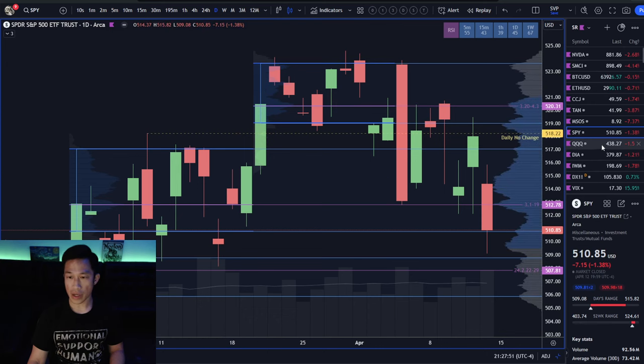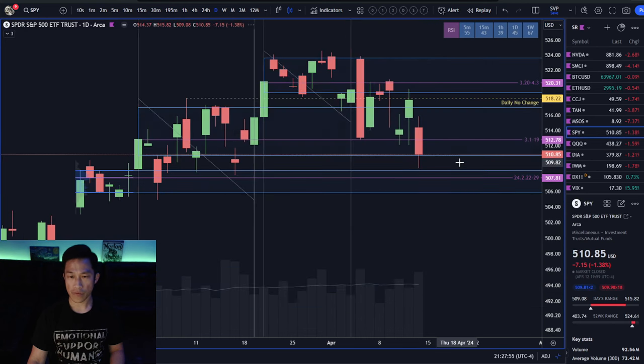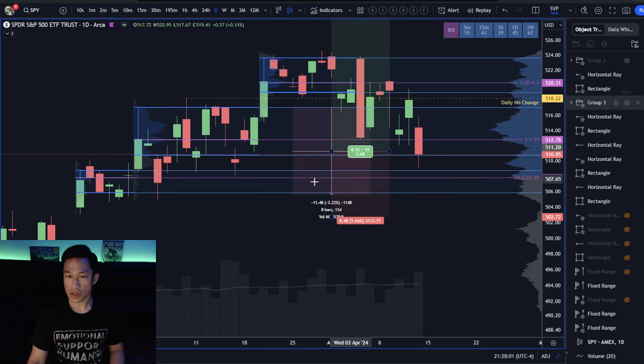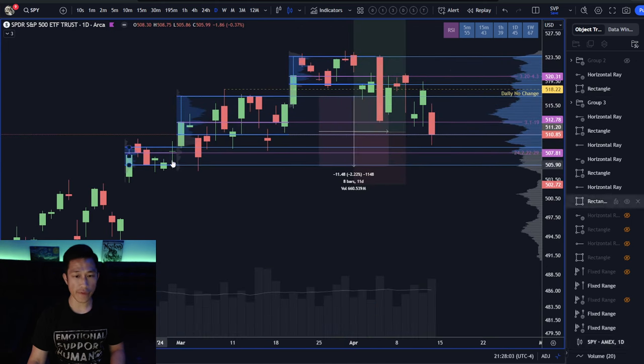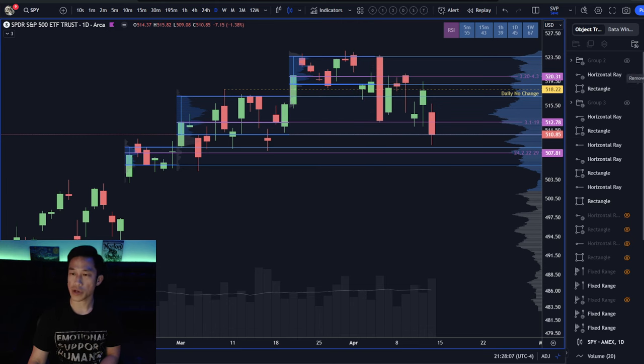That's it for SPY. And then for the Qs, hang on a second here. For the SPY, I think we have a bigger picture trade zone, right? This is still reasonable, right? This is a play looking for this potential to hold. All right, so bigger picture, still a reasonable trade zone.